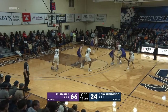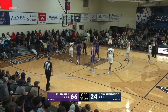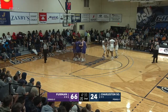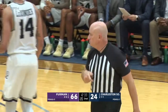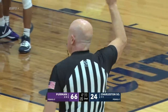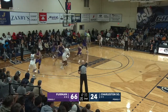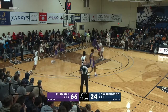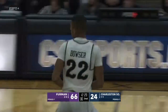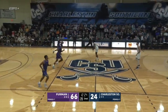Anderson dribbles it across. Lysander to Bowser. And there's going to be a whistle down on the floor underneath the basket. Nice huddle from both teams to reconvene. We got Mike Bothwell underneath his first. Anderson gets it into Bowser. Pull up jumper. Takes a little bit of a ring around the iron, but it eventually falls. Very nice play by Sedarius Bowser.